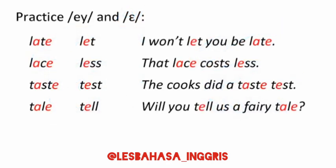Now say these words and sentences with A and E. Late, let. Lace, less. Taste, test. Tail, tell. I won't let you be late. That lace costs less. The cooks did a taste test. Will you tell us a fairy tale?